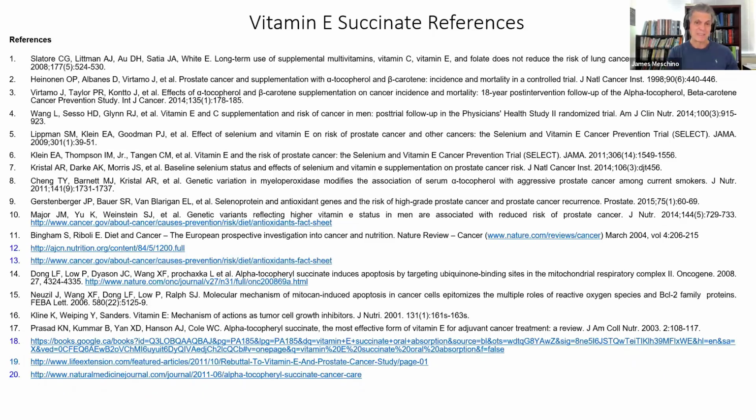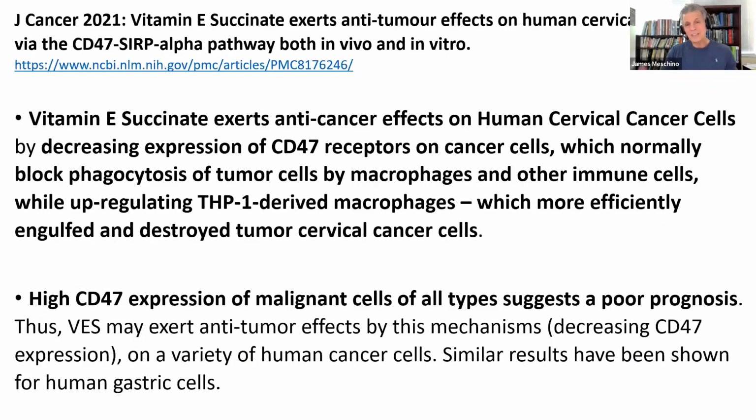It's a very impressive form of vitamin E. And in 2021, we saw this new experimental evidence with human cervical cancer cells showing that it inhibits the ability of the human cervical cancer cells to put a receptor on the outside called CD47, which normally would inhibit macrophages from coming and destroying the cancer cell. So by inhibiting the CD47 expression on the cancer cell, it allows the macrophages to come and destroy the cancer cell. It allows the immune system to do what it's designed to do.